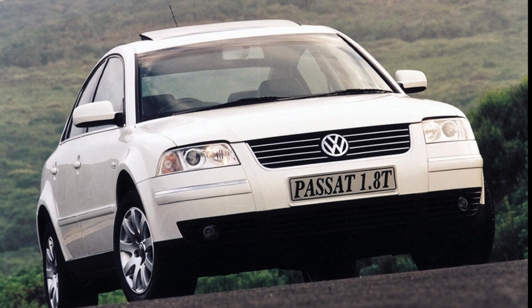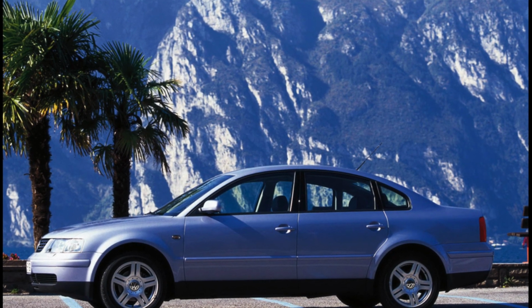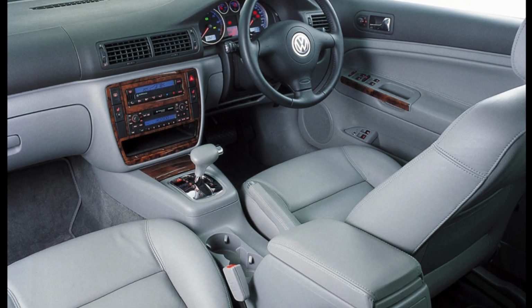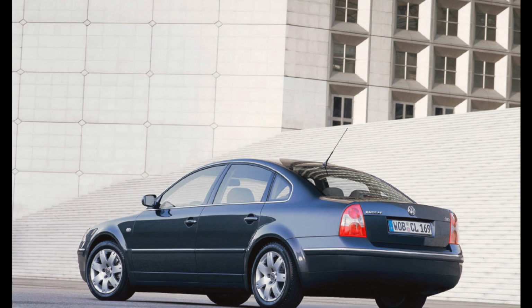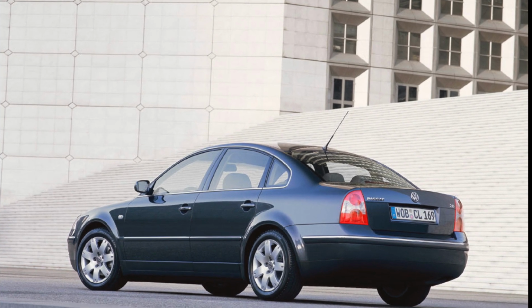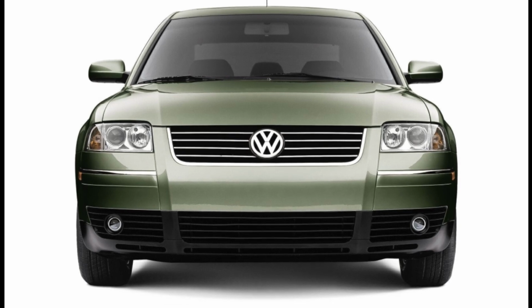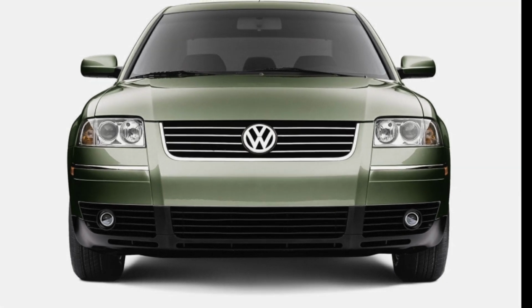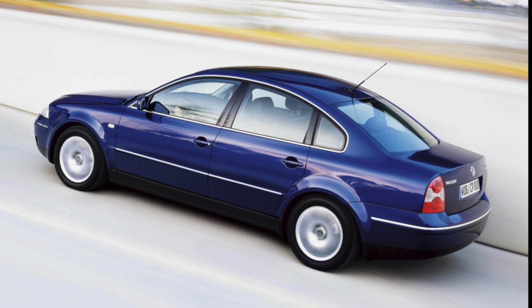The performance of the 2.3 and 1.8T is very similar, even when we are talking about the facelifted versions, where the 2.3 developed 170 HP. The units have completely different characteristics, because the VR5 develops maximum torque at 3,200 revolutions per minute, which forces the driver to rev the engine higher. Subjectively, the 1.8 turbo will be a more dynamic engine.